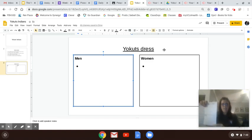And then you're going to divide your page half for men and the other half for women. So on the screen, I have it divided left and right, but in my paper book here, I actually have it divided by top and bottom. So you choose how you want to divide your paper. Title one men, one women. Pause the video and then hit play when you're ready and your paper is organized.